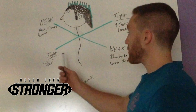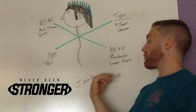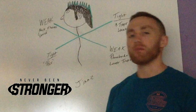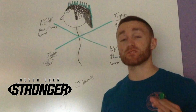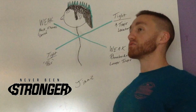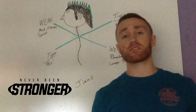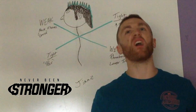Now, ways that we can get rid of the tight pecs, the tight traps, weak rhomboids, lower traps, and weak neck flexors: many exercises, many pulling movements for that matter, with proper positioning of the chest, shoulder blades, neck and chin. I could go through a lot of exercises, but I just want to give you guys one exercise that you can do at home. Jimmy's been doing this a lot, and his posture's improved a ton.